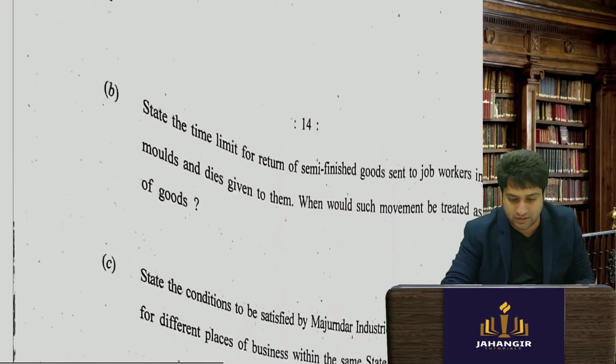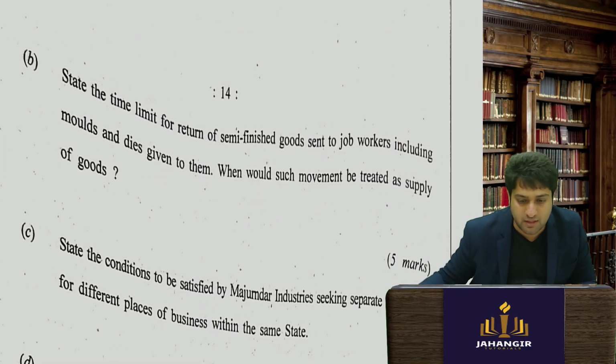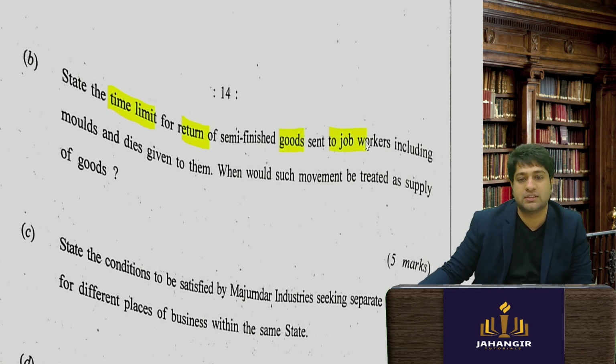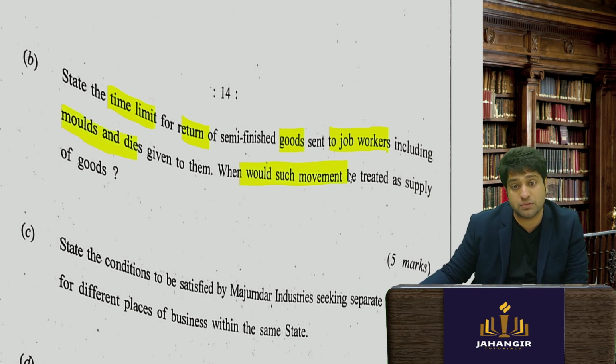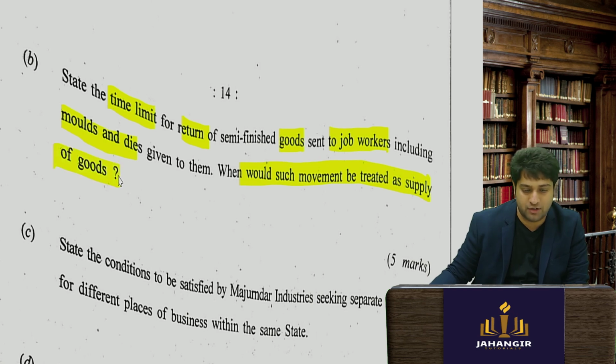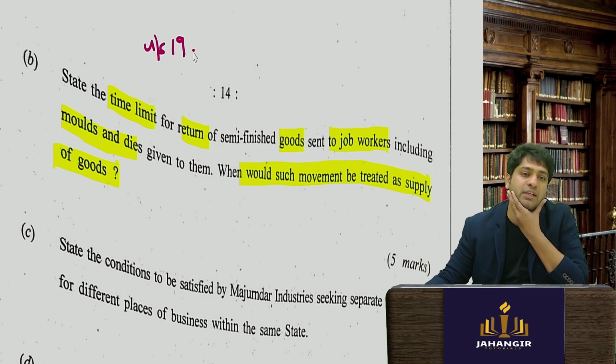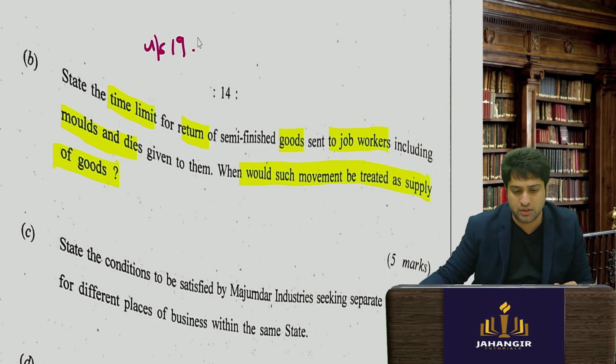Now let's read the next question in it. Now what are they saying? State the time limit for return of semi-finished goods sent to job workers, including mold sent to them, and when would such movement be treated as supply of goods. So which section is this in your ITC? It is your section 19. Now it's a direct question that they have asked, a very simple question also, the time limit for goods when they are sent to the job worker.